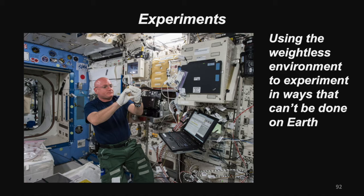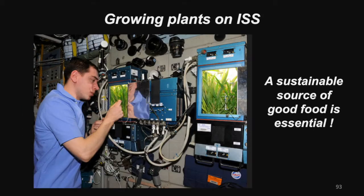And the key is using the weightless environment in space to make materials and do experiments that can't be done on the Earth. There's a lot of interest in making medicines and pharmaceuticals that can be processed in a different way, sometimes faster in space, creating different materials and seeing how they work in space. A huge amount of work is done in basic science and applied science, like medicines.